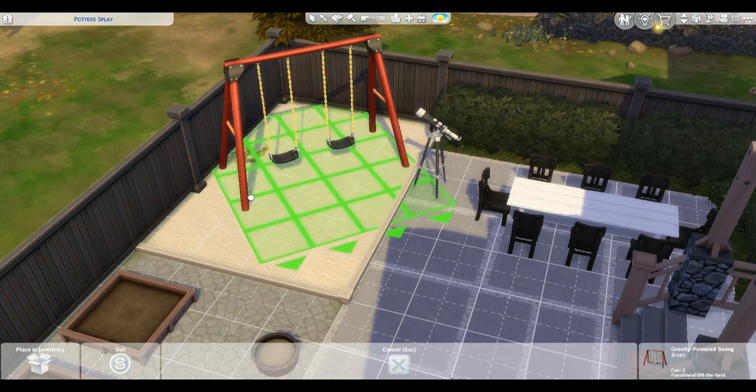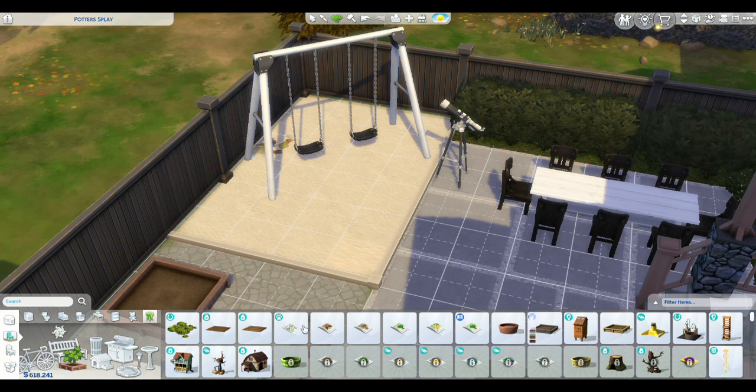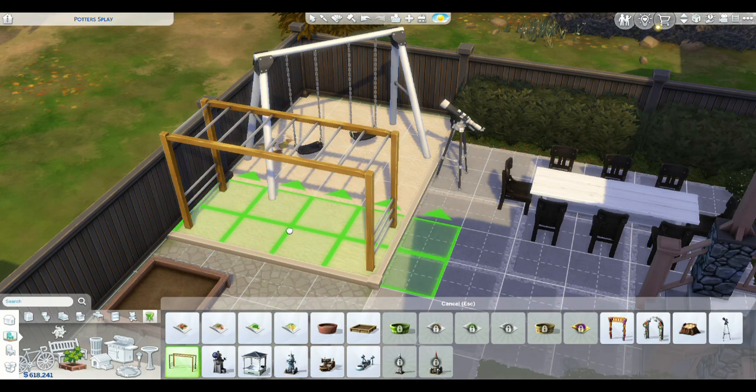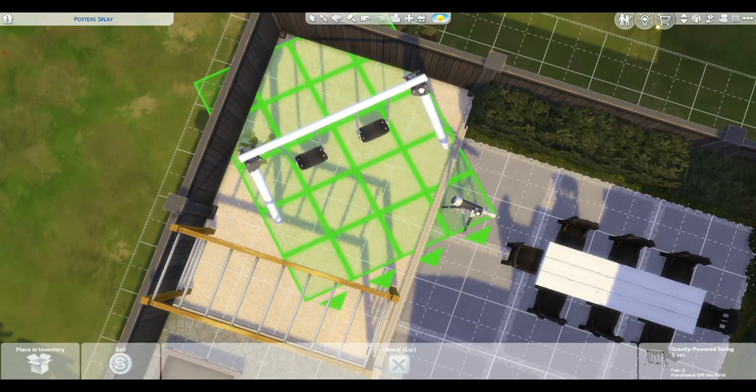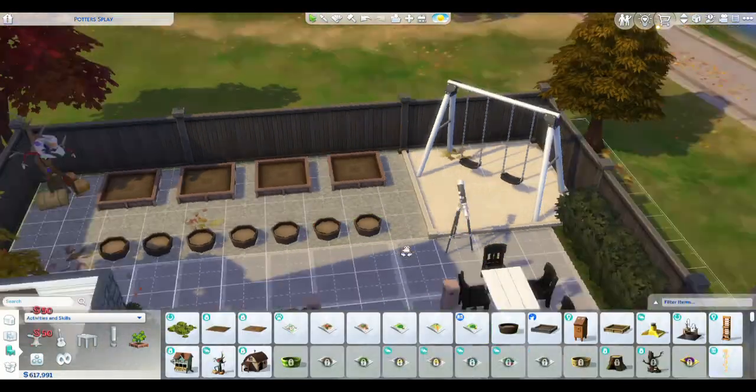So we are just going to be adding some swings, and I wanted this area to just be a cute little area for the kids. I was trying to get the monkey bars to work as well, but I made the kid area pretty small.